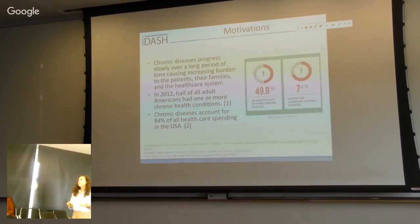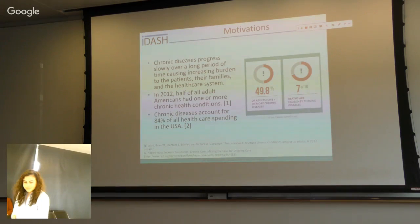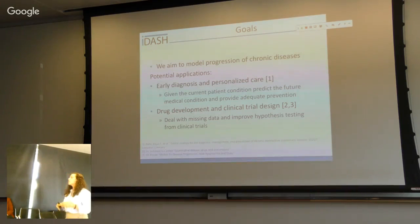The motivation for this project stems from chronic diseases. In the US alone, about half of the adults have one or more chronic diseases. And these diseases, of course, progress over a long period of time, causing a huge emotional and financial burden for patients, their families, and the healthcare system. So our goal with this project is to model the progression stages of these chronic diseases.